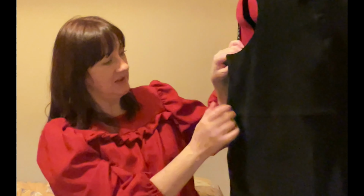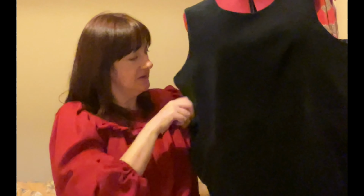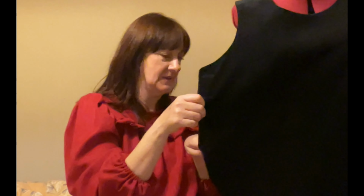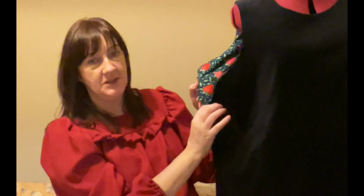What else can I say? I've not finished it yet. I've got cute buttons to go on it. Oh, it's got side pockets as well. I forgot about that. They're cute. Yeah, it was a bit of a detailed make. The pockets and the pocket bag and all that was a bit of a head scratch, but I did it.